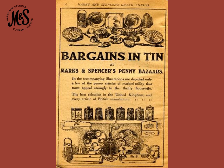There's a reference in the Marks and Spencer Grand Annual for 1912 to plum pudding, which is included in a section called Christmas Customs. But we weren't selling Christmas puddings at that time. However, we were selling baking tins and kitchen utensils, as seen in this Grand Annual advertisement.